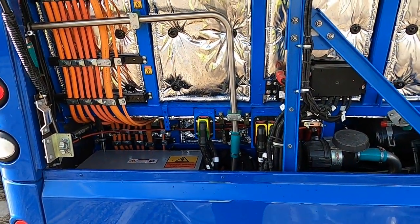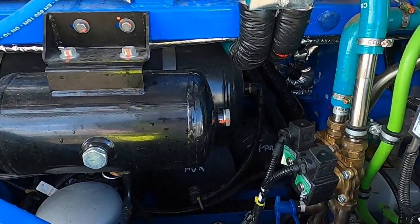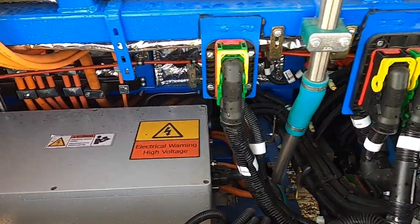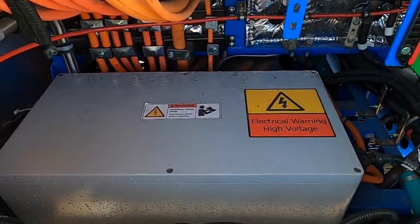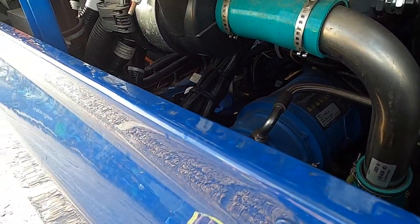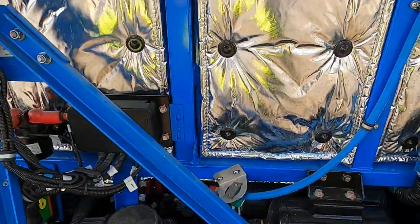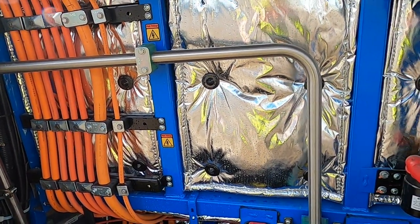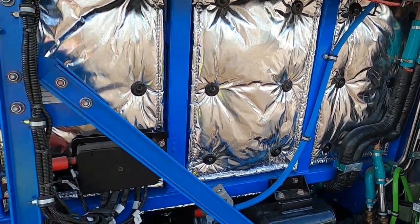In what would be the engine bay, there's actually very little. Got some air tanks, and you've got your high voltage wires. So as you can see, this allows the rear seats to come quite far back in the vehicle compared to a normal diesel engine vehicle.